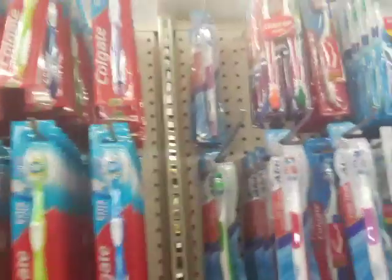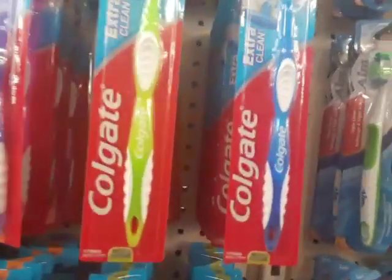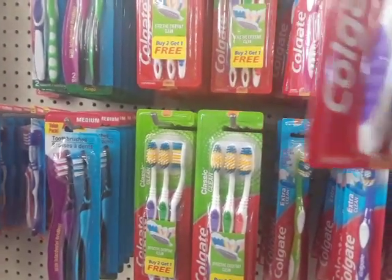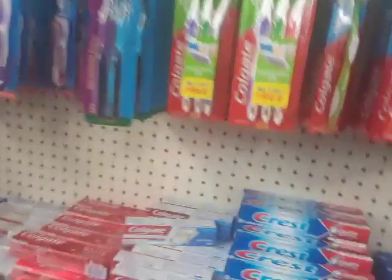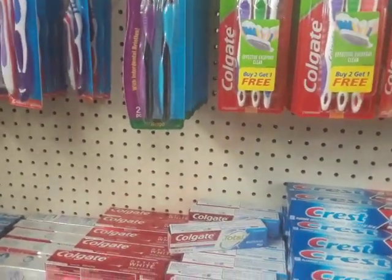Okay, Colgate. Oh, that's right. Okay, that's a good deal. Wait a minute, I like medium though. You don't really care at all. Doesn't matter. Let me see what kind. That's soft.